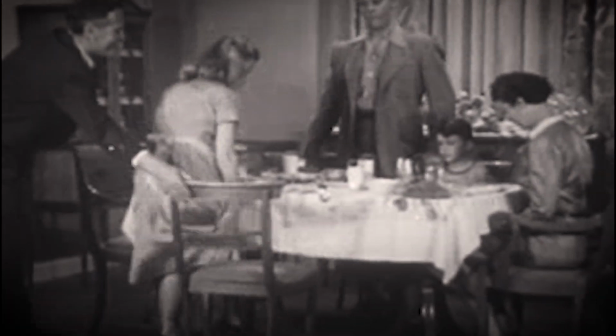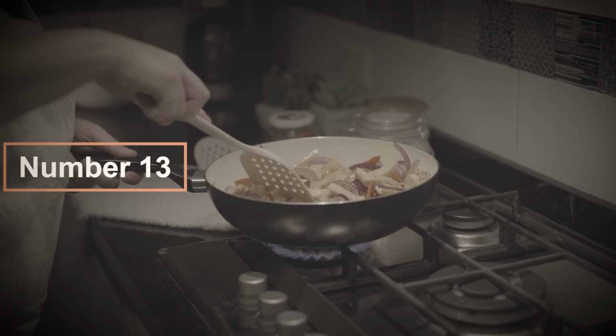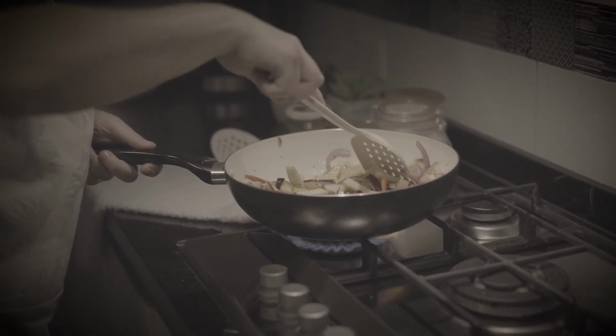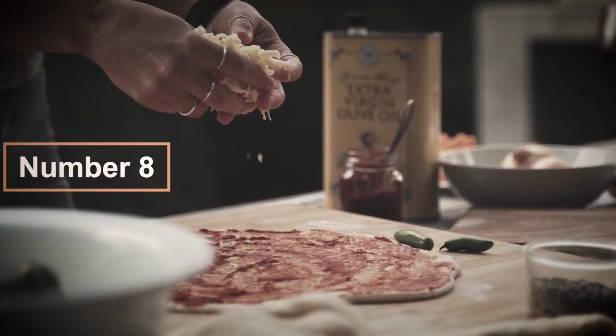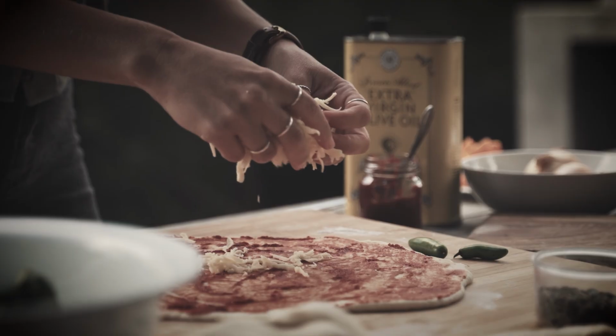Steam rising from Sunday saucepots, children gathering around tables that groaned under abundance, flavors that lingered for hours. Number 13 was so effective at stretching protein that butchers would save the best scraps for Italian mothers. Number 8 transformed what others considered waste into the centerpiece of celebration.